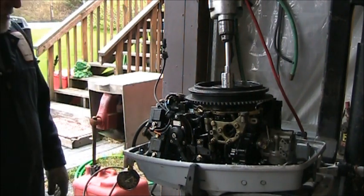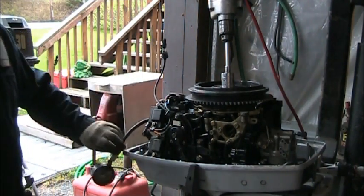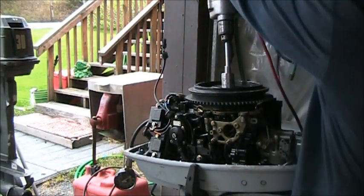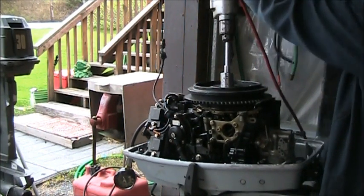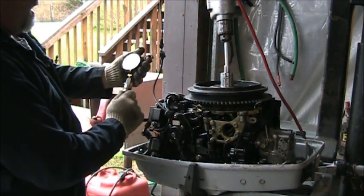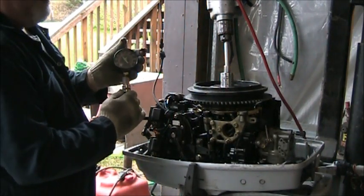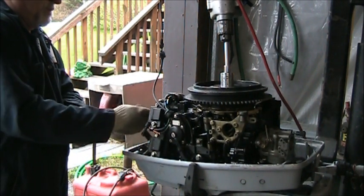Okay. Let's do the top. It's on zero. Let's see what you do. It is about 115. 115 top and bottom.